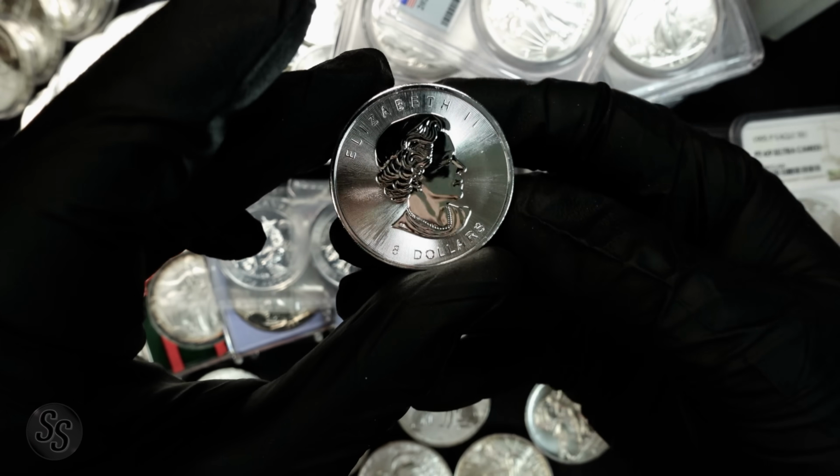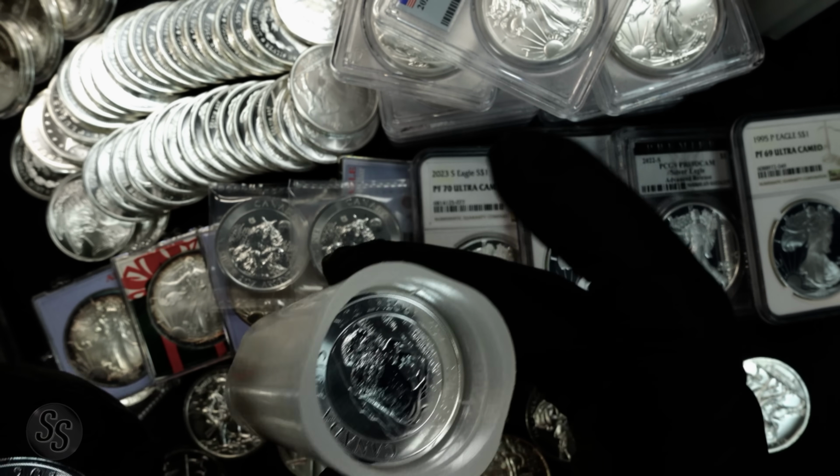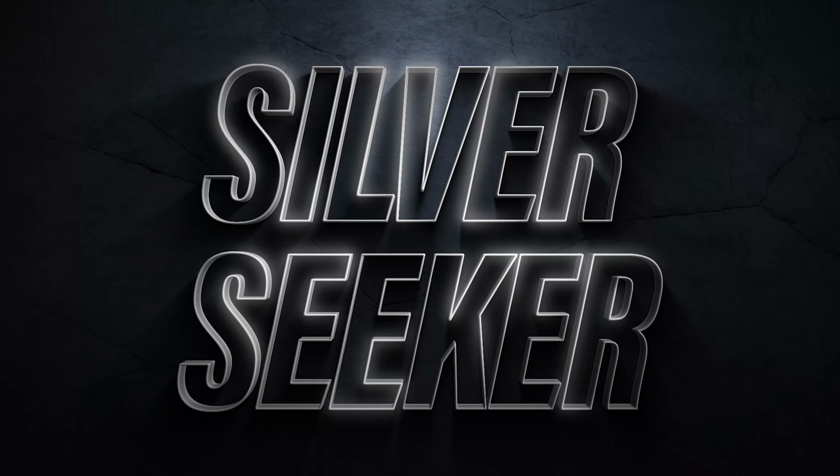These are beautiful coins. And again, this tube was sealed. I opened it up before the video. Again, I wish I wouldn't have, but I just wanted to confirm everything was what it should be. And that was a cool pickup.